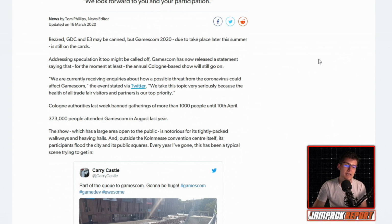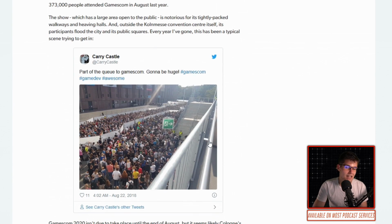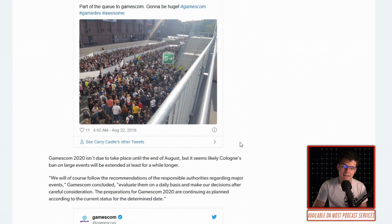The show, which has a large area open to the public, is notorious for its tightly packed walkways and heaving halls. And outside of the Köln Messe Convention Center itself, its participants flood the city and its public squares. Every year I've gone, this has been a typical scene trying to get in. That, my friends, is disgusting. Gamescom 2020 is not due to take place until the end of August, but it seems likely Cologne's ban on large events will be extended for at least a while longer.